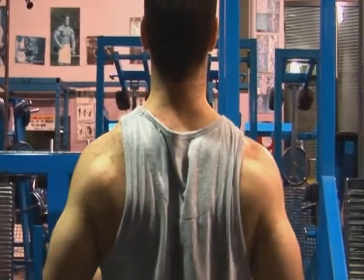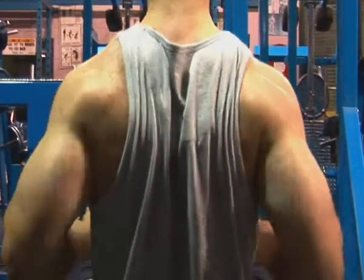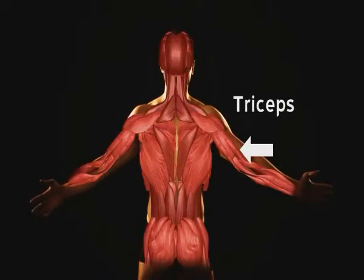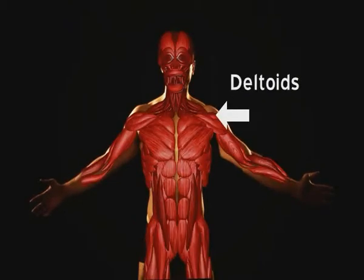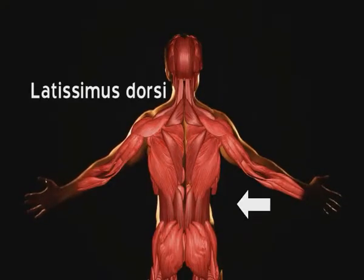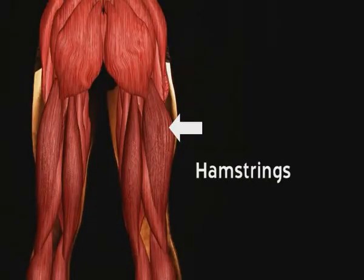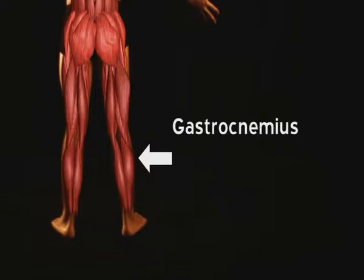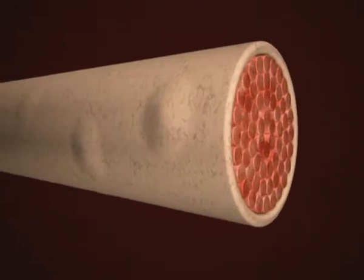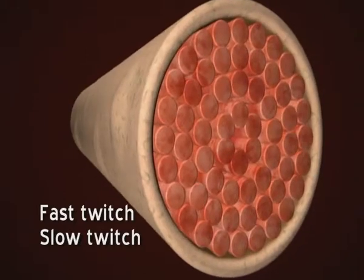Now, let's take a more in-depth look at the muscular system, in particular the skeletal muscles that attach to the skeleton. The major skeletal muscles are the biceps and triceps, deltoids, trapezius, pectoralis, latissimus dorsi, abdominals, gluteus maximus, hamstrings and quadriceps, gastrocnemius and soleus. These muscles are made up of bundles of individual muscle fibres that are classed in one of 2 categories: fast or slow twitch.